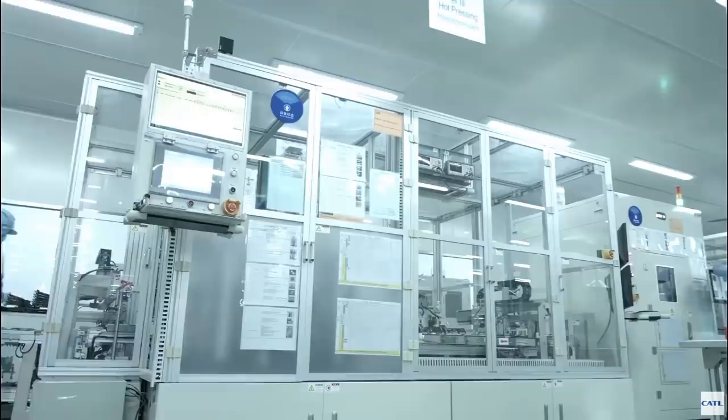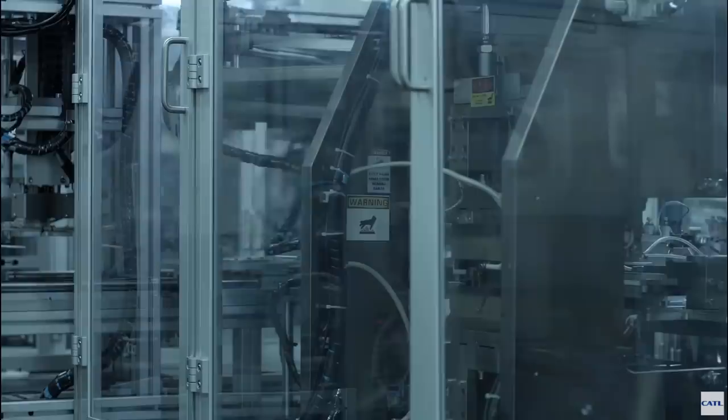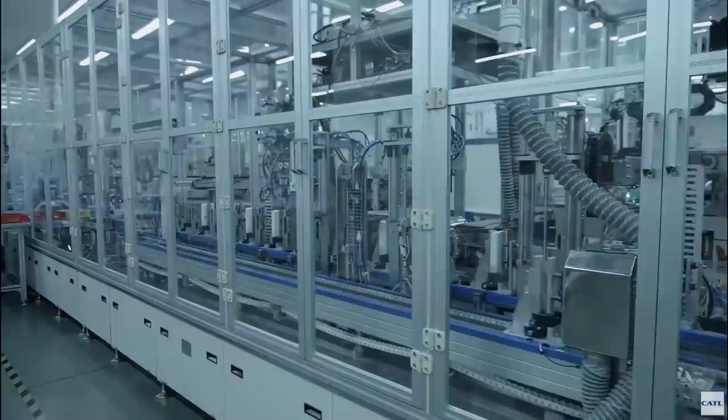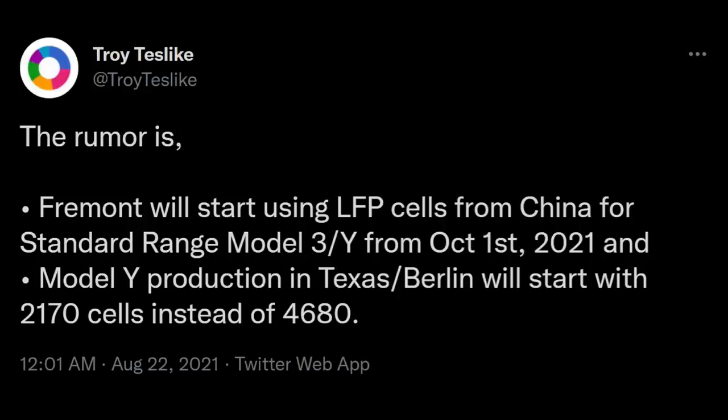Tesla's been cell constrained for years, and LFP cells from China give Tesla access to profit they would have otherwise had to leave on the table. It also broadens Tesla's supply chain and makes them less dependent on nickel to drive their growth, which will become more important in the coming years. With all that in mind, let's start digging into this tweet by Troy Teslike, which predicted Tesla would soon switch to the LFP battery on the 22nd of August, just a few days before it was confirmed by Elon.